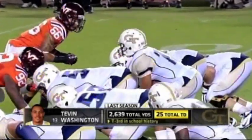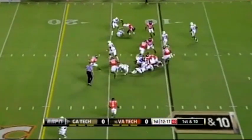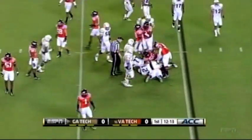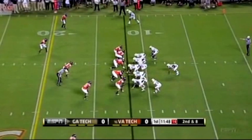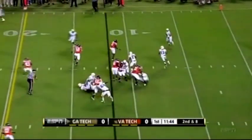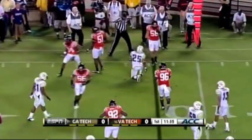Jewett, a student at Georgia Tech. They start with the dive straight ahead. And 8. The two A-backs line up behind and just outside the tackles. Washington, that's a forward pass, and it's incomplete, intended for 8.